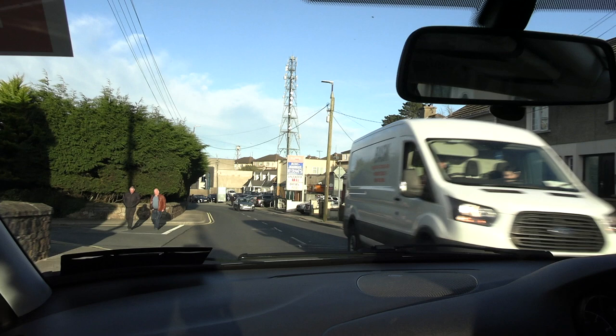At a non-controlled crossing like this, it's usually better to avoid eye contact with pedestrians, because a person waiting to cross might interpret your eye contact as permission to cross the road. So by not making eye contact, it usually leads to a more fluid situation.